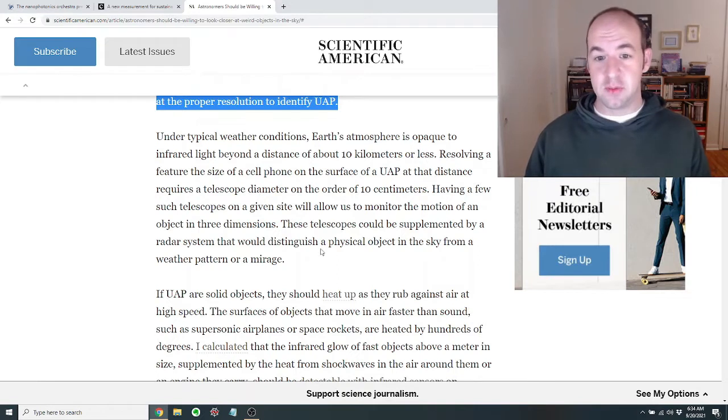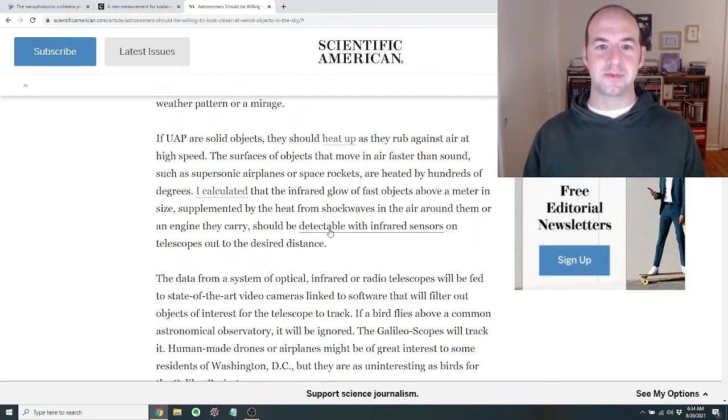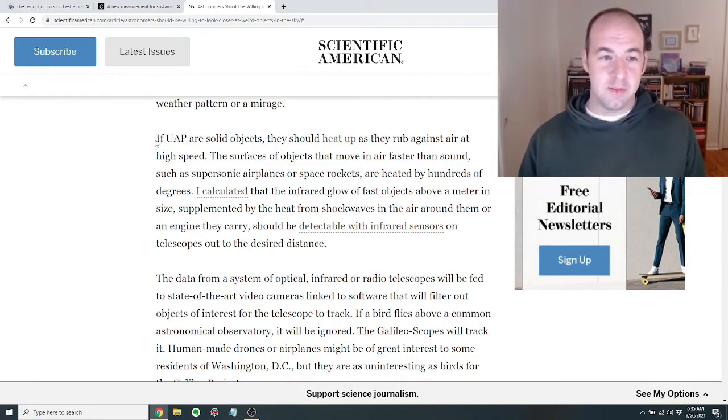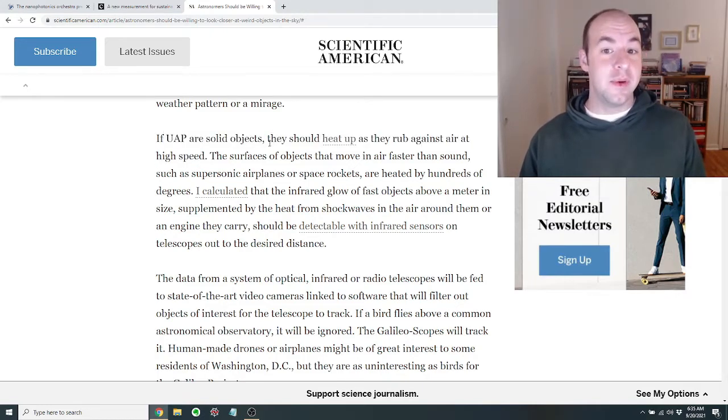They said the telescopes could be supplemented by a radar system that would distinguish a physical object in the sky from a weather pattern or a mirage. Now here's a critical point. They say, and I'm just going to say UFOs because it's more fun. So he says UAPs, but if UFOs are solid objects, they should heat up as they rub against air at high speed. The surfaces of objects that move in air faster than sound, such as supersonic airplanes or space rockets, are heated by hundreds of degrees.